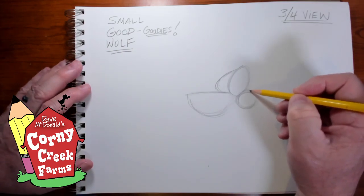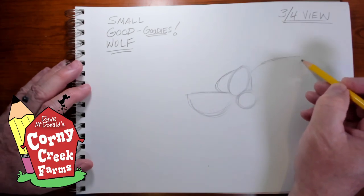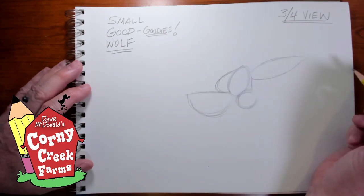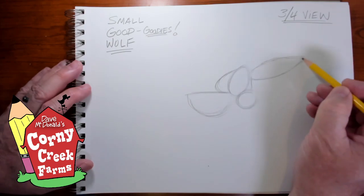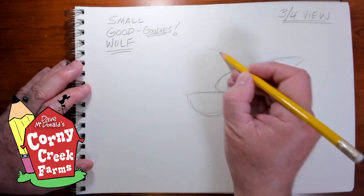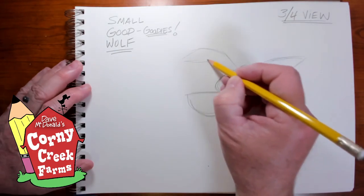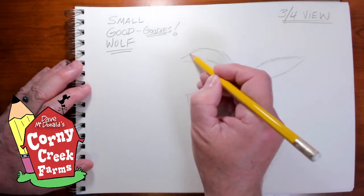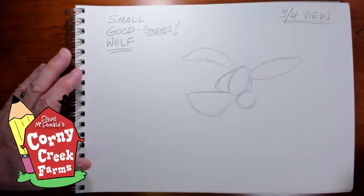Let's see. He'll have 2 ears, maybe just one sticking out like that. And we're just going to make almost as if you were drawing an oval, but put a point at the end. And then this one we'll put off this way. They don't have to be the same shape. One could be bent over like that one is.